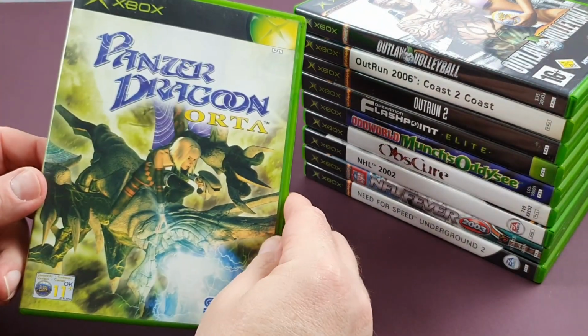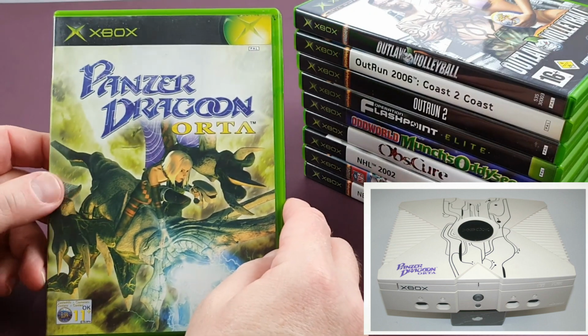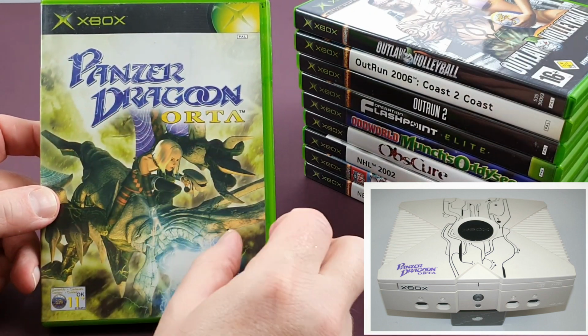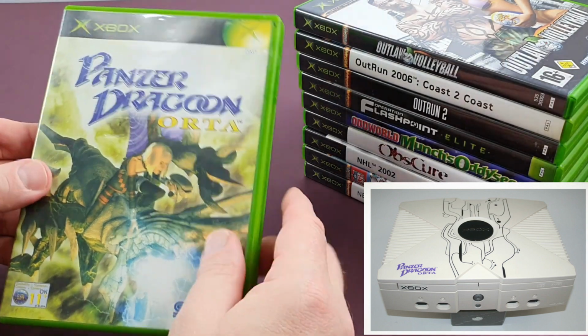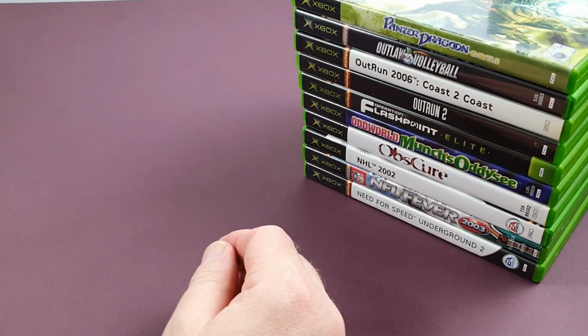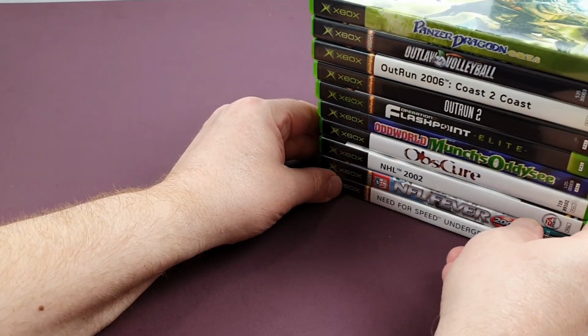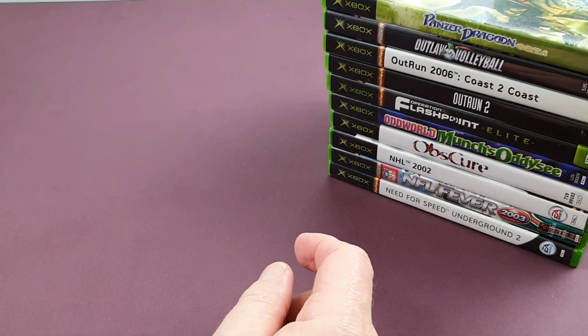In fact, so much that they even released an Xbox with this packed in, and the Xbox itself has got some really nice Panzer Dragoon Orta styling. In fact, when I edit this one, I will pop a photo of that particular console in, because it's one I'd love to get, but they're super expensive. I don't think they were actually even released in the PAL market.